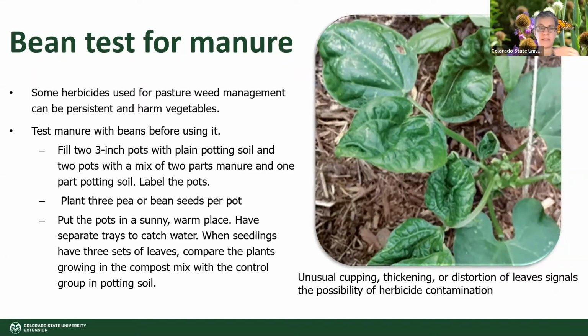Then to both of these pots, you'd add 3 pea or bean seeds. You can use either one, though bean is probably a little bit easier. Put them in a nice sunny spot and water them. Then in a couple of weeks, look to see whether the leaves look normal or whether they're starting to get deformities. Because if they start to get deformities, you don't want to use that manure.